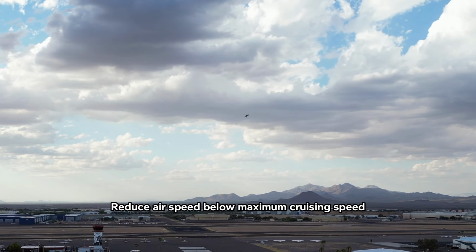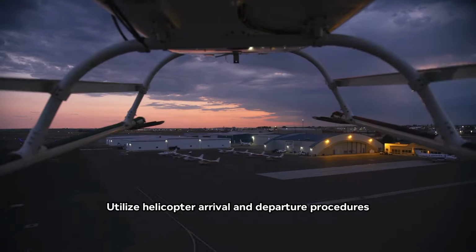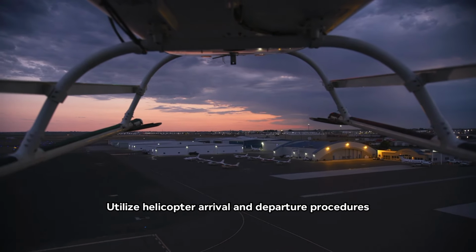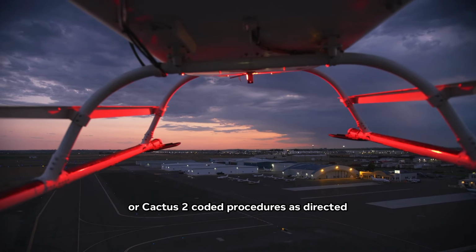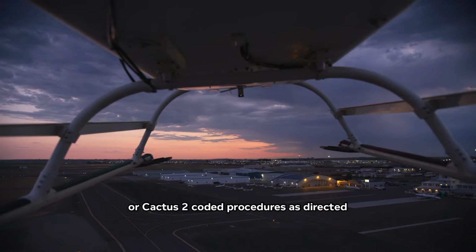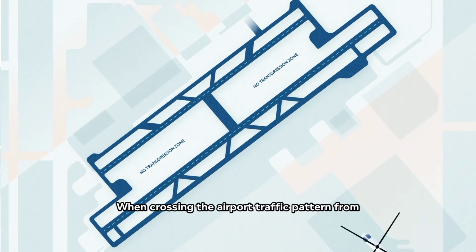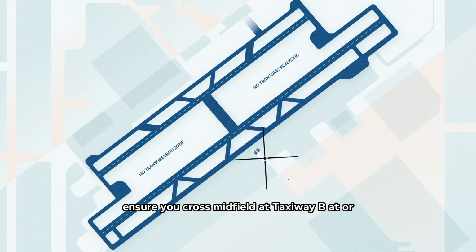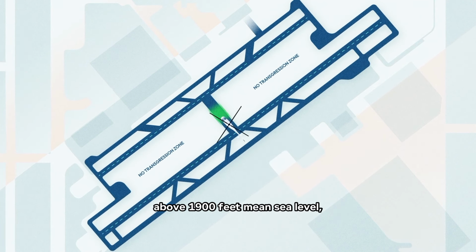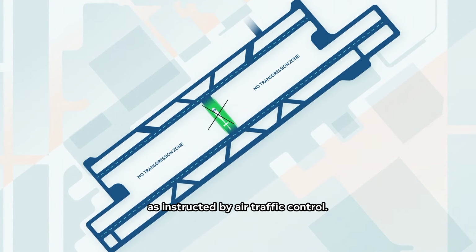For helicopter operations, minimizing noise impact is equally vital. Reduce airspeed below maximum cruising speed to reduce blade slap. Utilize helicopter arrival and departure procedures such as Yankee 2, Gecko 2, Snake 2, or Cactus 2 coded procedures as directed by air traffic control. When crossing the airport traffic pattern from north to south, ensure you cross midfield at taxiway B at or above 1,900 feet mean sea level, or MSL, as instructed by air traffic control.